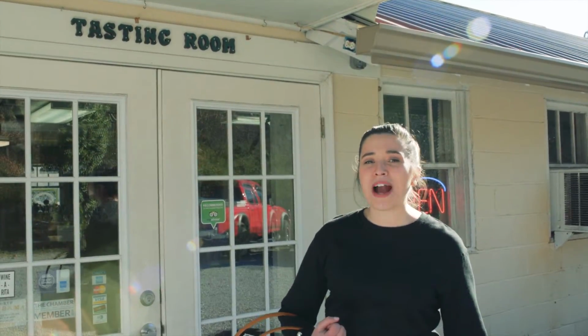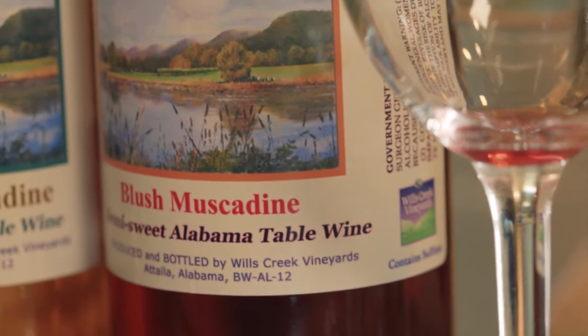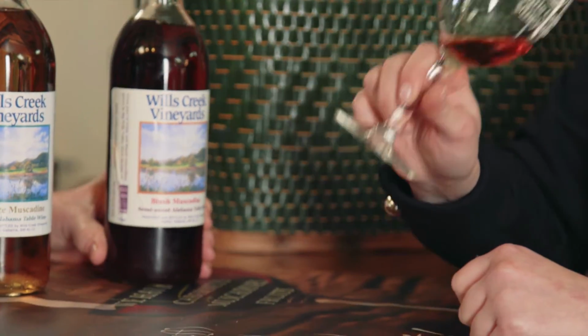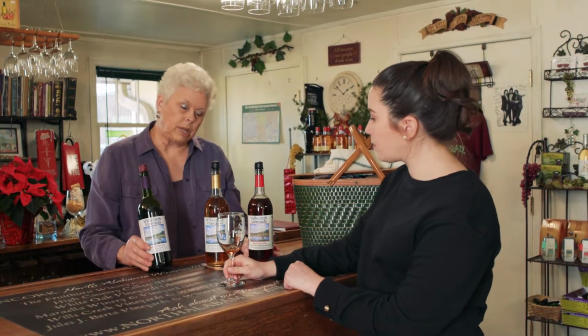I'm at Wills Creek Winery. Let's get tasting. Our signature wines are our Muscadine. The first one we're going to talk about today is our Blush Muscadine. It is made from the lighter fruit, but not quite red. The juice that comes out is really a beautiful light red color, and we ferment it immediately. We don't put it on the skins as we do the purple Muscadine.